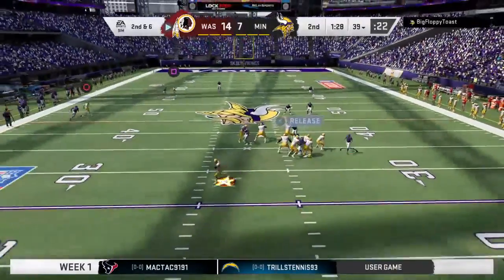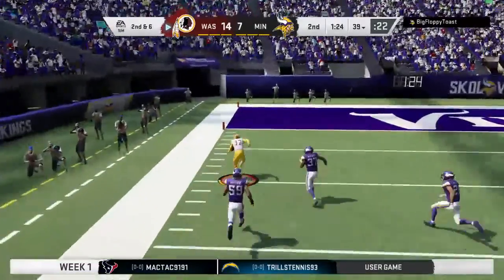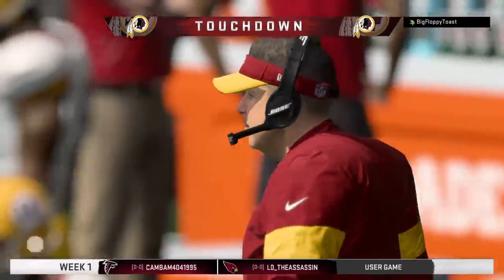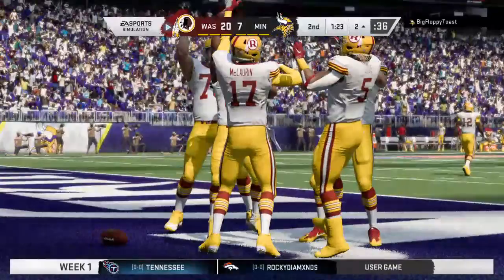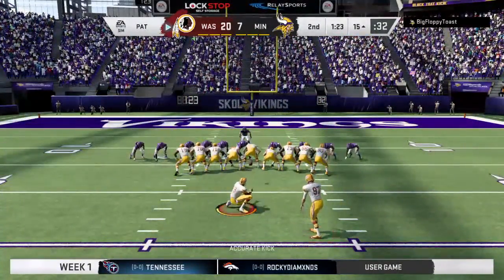Watson rolling to his left. Now he'll let it go on the run. Deep. This is caught inside the 15. Touchdown, Washington. Terry McLaurin, 61 yards. And the Redskins are able to stretch the lead out further.